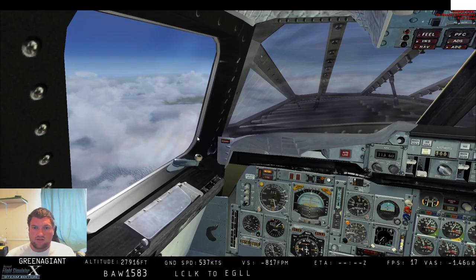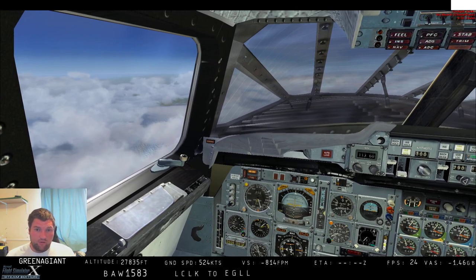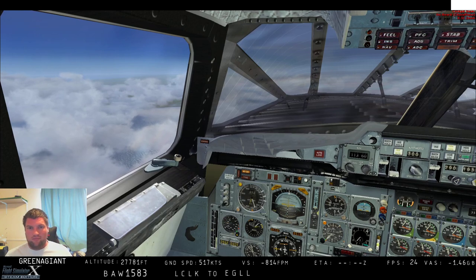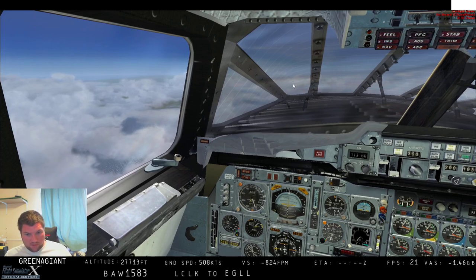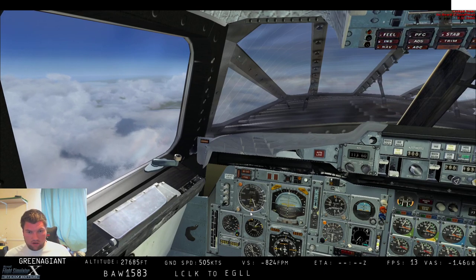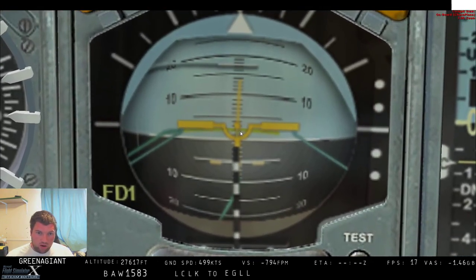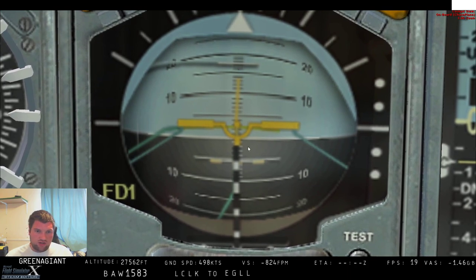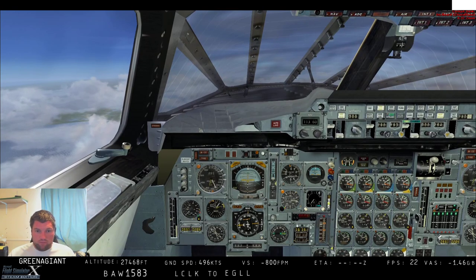But the problem is, well, one, visibility. In terms of cloud and out the front of Concorde, yeah, good luck, because you ain't seeing anything out of that. Particularly with the nose-up attitude we've got. If you look at the artificial horizon here, we're at, what, 3.5-ish degrees nose-up, just to try and maintain straight and level flight? She doesn't like flying slow.